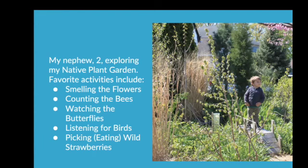Besides wildlife, people need nature. So adding native plants in your property, in your garden, is only going to beautify your property, only going to give you that access to nature that we're just lacking in our daily life. Throughout daily life, we just don't have that access anymore.